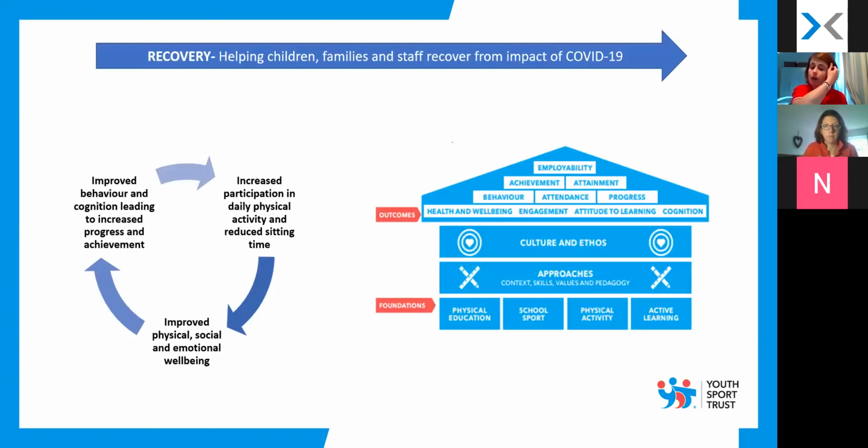So if we put that into a model, a model from the left-hand side that we've developed very much looks at, we know the pressure on schools and the expectation around progress and achievement, and that's still there even after the result of lockdown. But we know that many of our pupils are not in a position, they're not ready to learn, and that well-being should be front and centre for them. So we know that when we do increase physical activity, we can see that connection to improved physical, social and emotional well-being, and then we can see improved behaviour and cognition. And you'll see this every day with your pupils in terms of the diversity and range of activities that you'll do with them to support their own development.